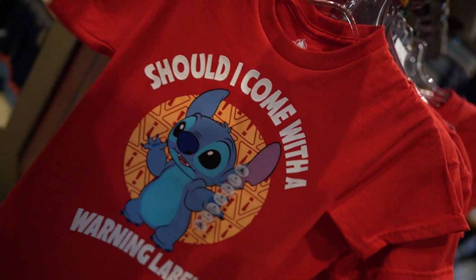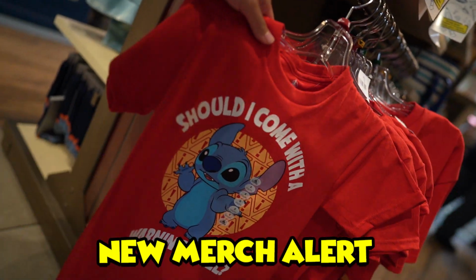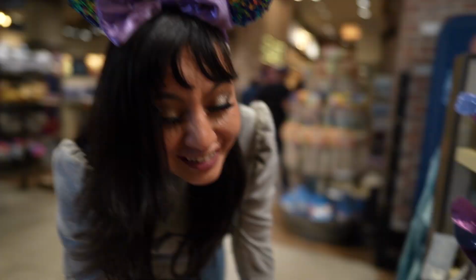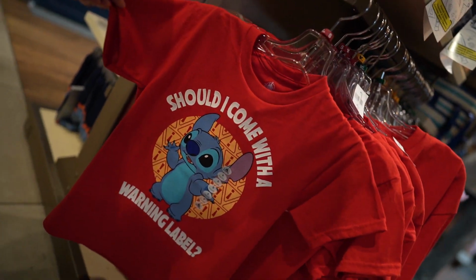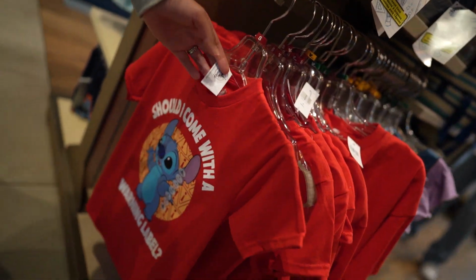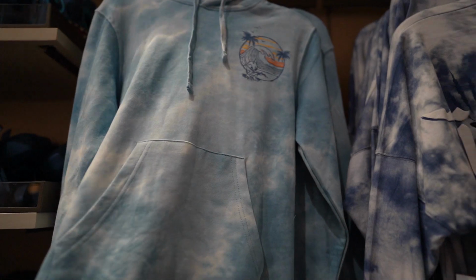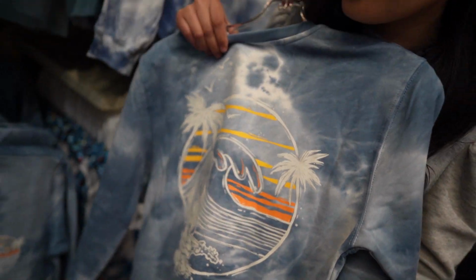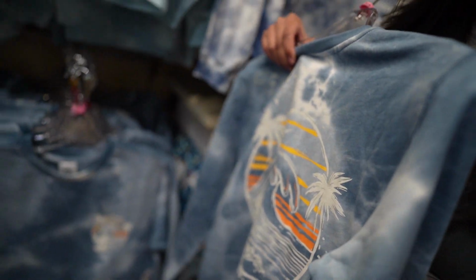And this is a new merch alert, guys. Should it come with a warning label? Yes, Becky, you should. I love it. This is super cute. I would rock that if that was in my size. I love that so much. I love the red color. That's awesome. Now, here's the one for the adults. They have the same design. Oh my gosh. So you can rock it with your little one. I need this. I need more Stitch merch for sure. And this one might be it, though.